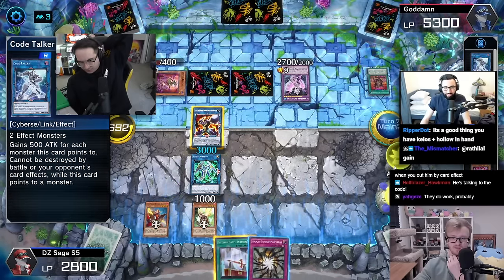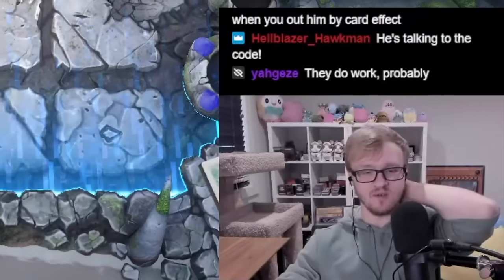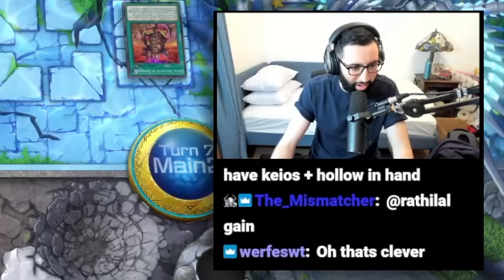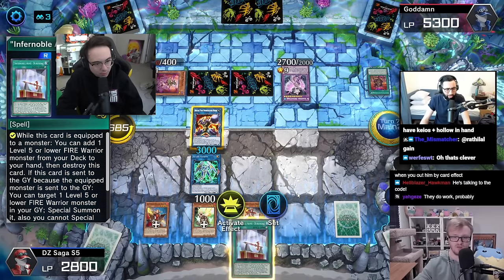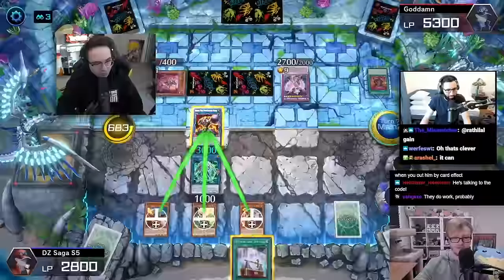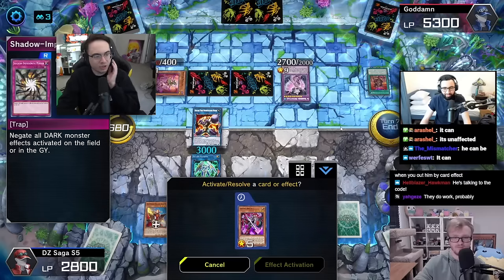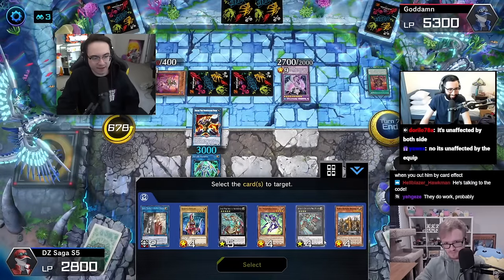Untargetable, indestructible, unaffected monster. I don't think it works, though. I guess I could have just done that. Well, Modus is the important one, because now I can't be destroyed by battle. Right. No, it's still unaffected. I don't think that works. I don't actually know. Wait, so is it unaffected by equips, actually? That's what I think, yeah. Oh, I see what you mean, bro. They are worded weird. I still think it's unaffected, though.